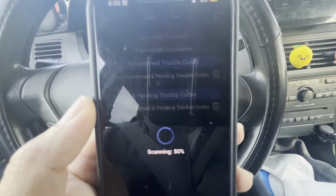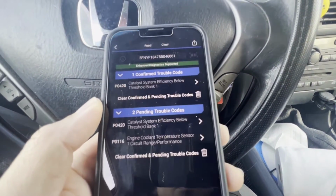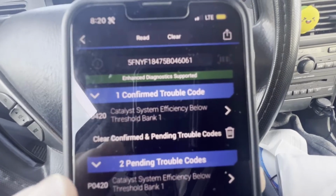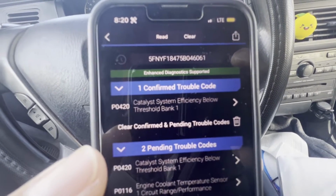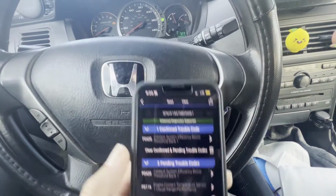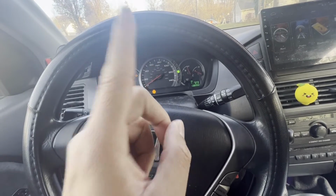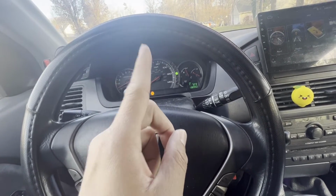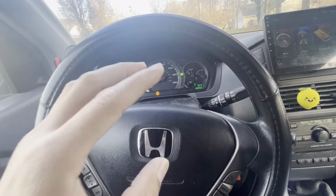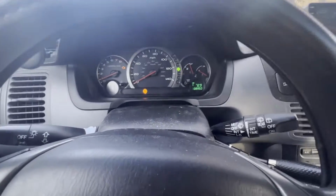All right, just wait a minute. And we have the confirmed code, the P0420, catalytic system efficiency below threshold bank 1. And this works for any other car that has this code, either P0420 or P0430. I'm gonna show you how to semi-permanently fix this just to pass the inspection. All right, let's get started.